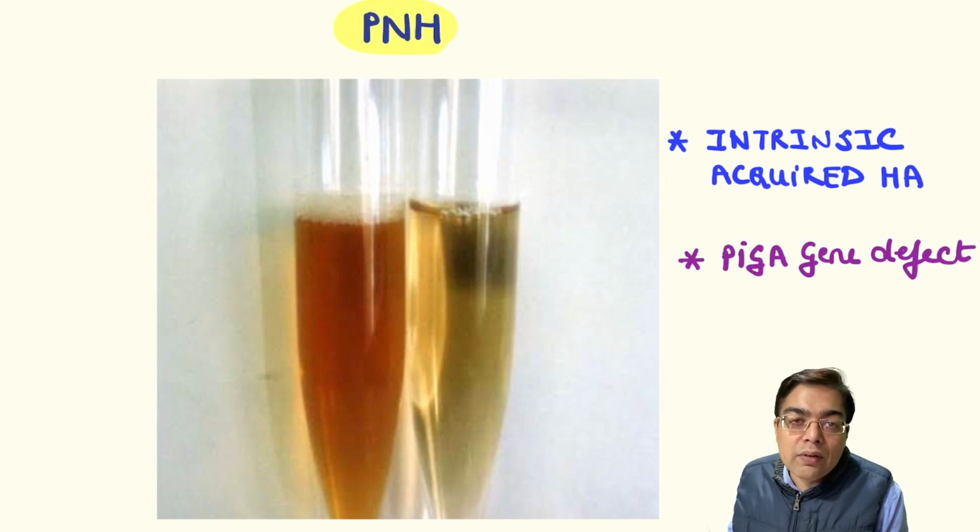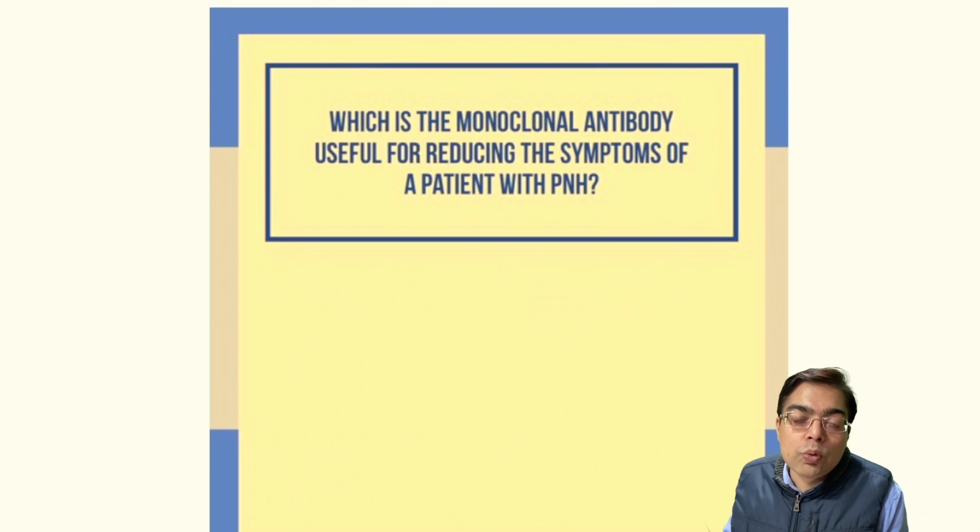Now, once we have had a recap of this condition, I just wanted to answer this particular question in the chat box at your earliest: which is the monoclonal antibody which is found to be useful for reducing the symptoms of a patient suffering from PNH?